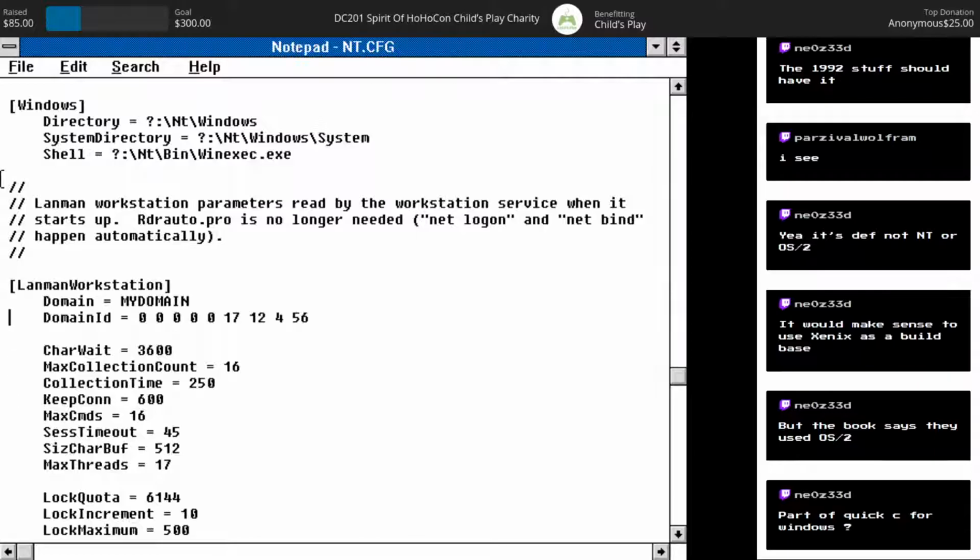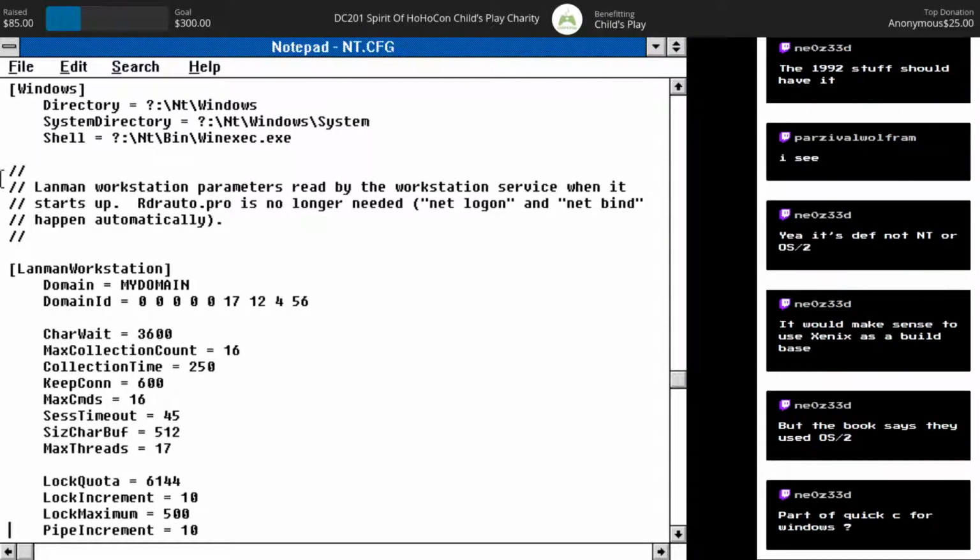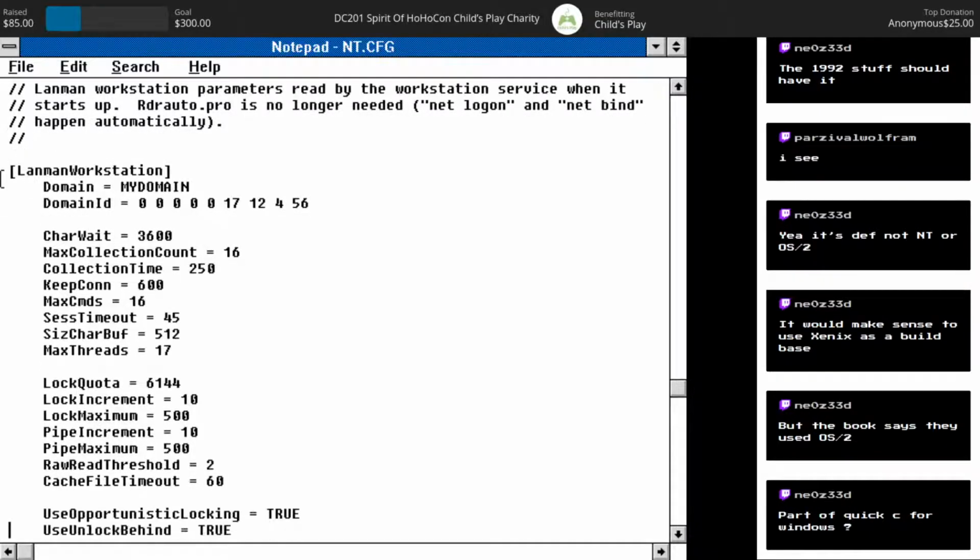Oh, look at that. Look at that. That's LAN Manager. If we could get this to run on an x86 box, we could actually try plugging it into a LAN Manager domain. I would be actually curious to see if that would work. The answer is probably not, but it'd be fun to try.